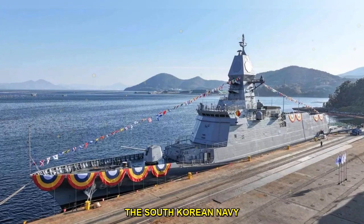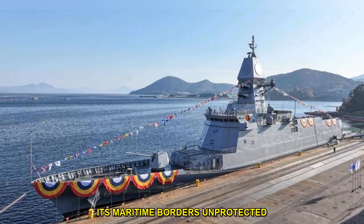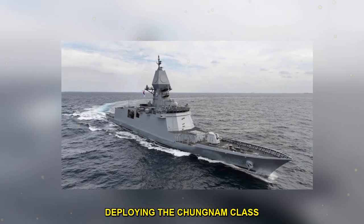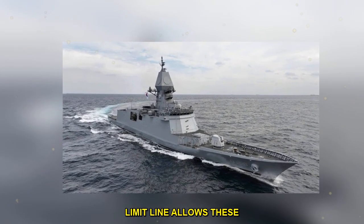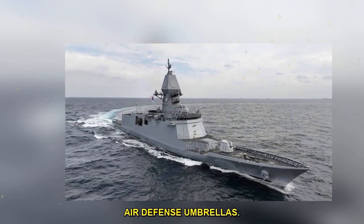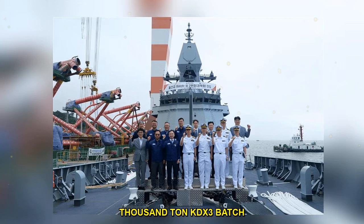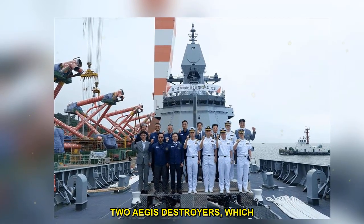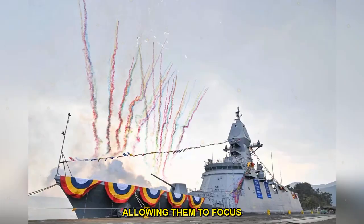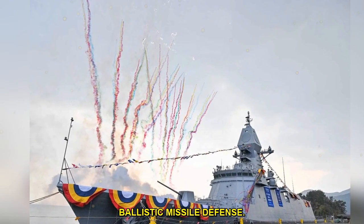In the Yellow Sea, the South Korean Navy cannot afford to leave its maritime borders unprotected against such low-flying strike profiles. Deploying the Chungnam class directly to the northern limit line allows these highly capable frigates to act as dedicated localized air defense umbrellas. This exact shift frees up the massive 12,000-ton KDX-3 Batch 2 Aegis destroyers, which would otherwise be wasted on routine coastal monitoring, allowing them to focus entirely on deep-sea power projection and national ballistic missile defense.